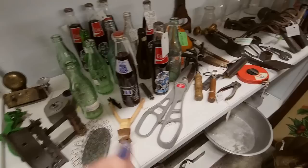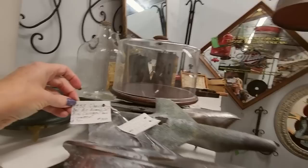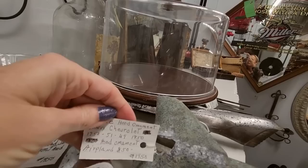Here's a slingshot. Yeah, all kinds of tools and things back there. Oh, look, it's a car. Hood ornaments. This is from a Chevy Bel Air. The bird ornament. An antique hood ornament. Cool. Here we have gas cans up there. What do we have over here? All kinds of goodies.